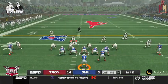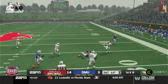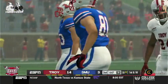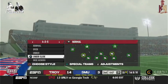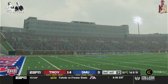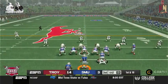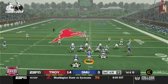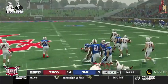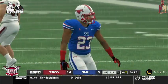Ready. Green 19. He's tackled at about the 33-yard line. Down 10 yards to go. Ball on the 33. Ready. Green 19. Takes it up the middle for a nice run. That makes it second and 2.